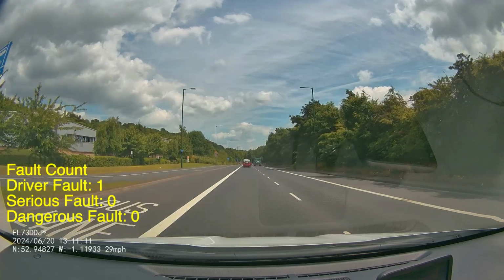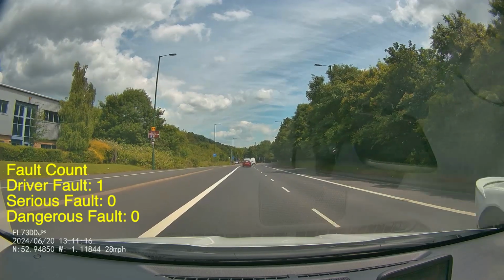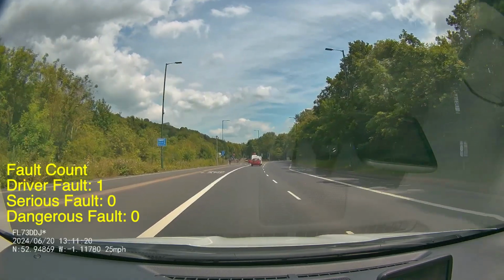Just up ahead here on the right, you'll see a recycling truck coming the other way, and behind it is a stunning little Lotus Elise. I've always had a real soft spot for those cars, just thought I'd point it out to you.